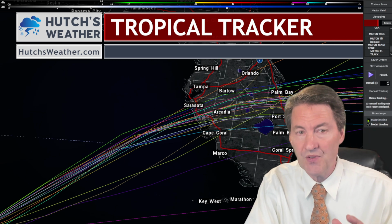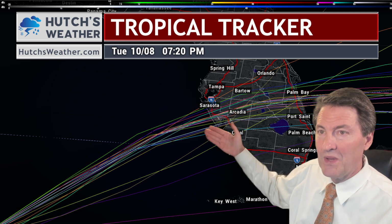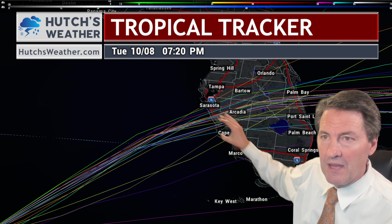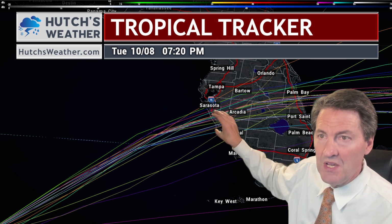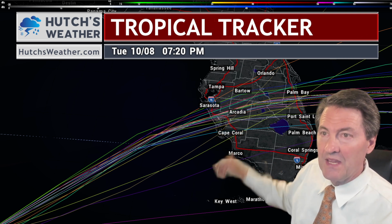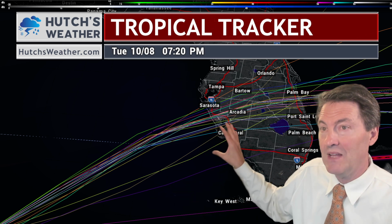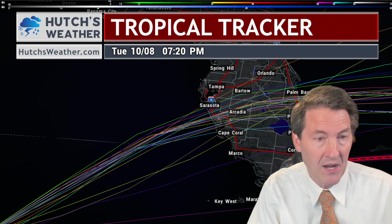Now, as we take a look at the average models, take a look at this. All of these lines, this is called a spaghetti plot, indicate the track that certain individual models are forecasting. And when we pack them on top of each other, we can see that there's more of a consensus that somewhere between Sarasota and Cape Coral, most models have the landfall taking place right there. Different strengths, different paths, as you can see, but many of them making landfall just south of the Tampa area here. And that's the latest that the models are doing.